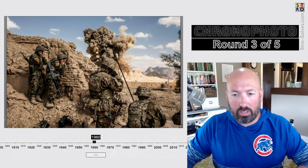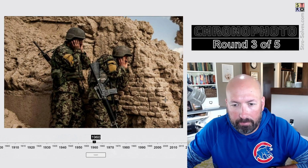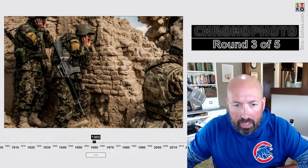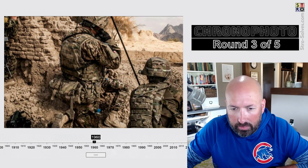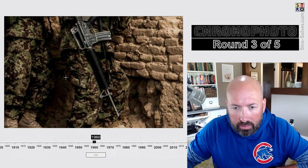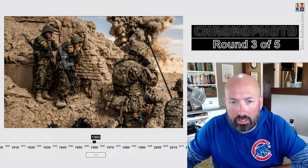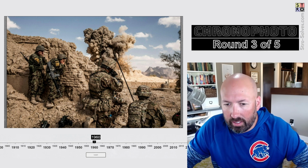Ooh, okay. So these are soldiers. They've got the digital camo, I believe. Well, these guys don't. But those guys do. I think that's the digital camo. So that's more recent.